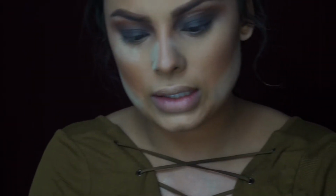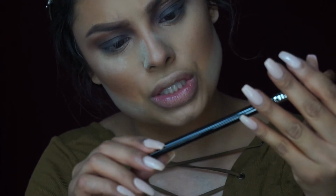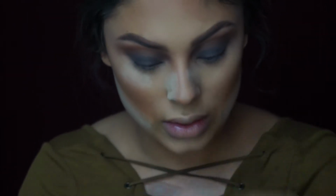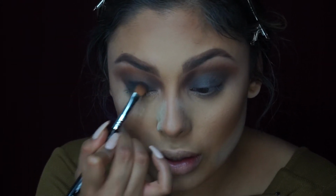I'm going to take this Sigma medium sweeper brush. This is the E54. And I'm gonna take the black shadow here and pack that on the lid.